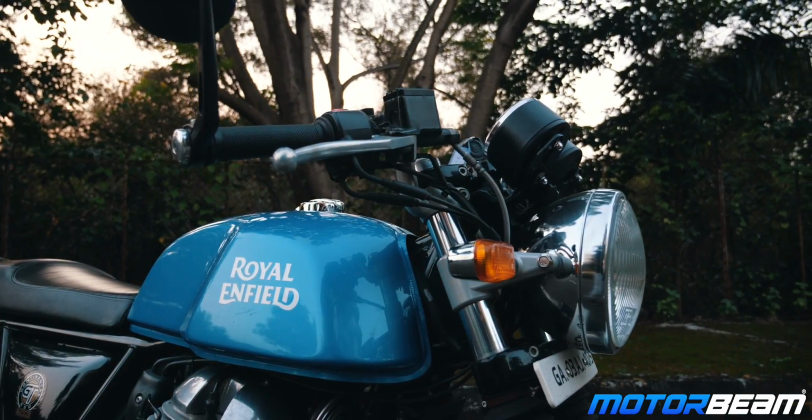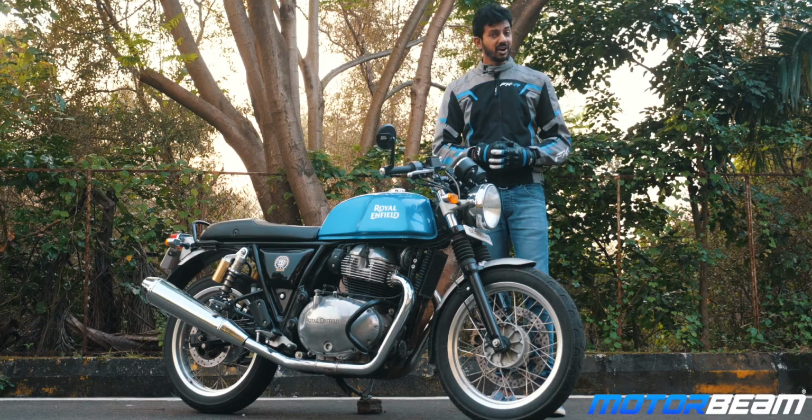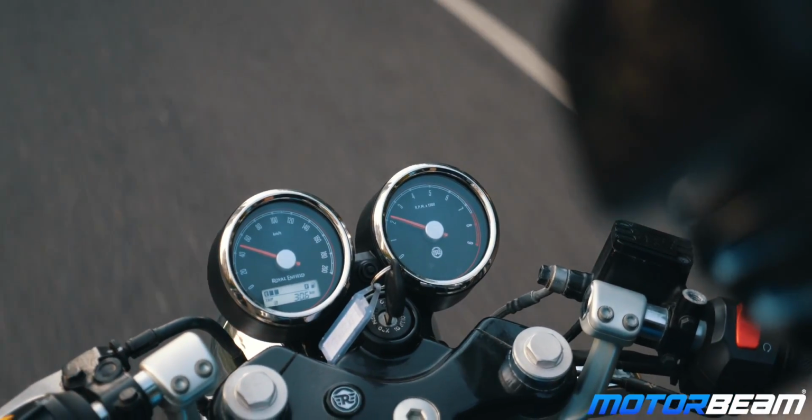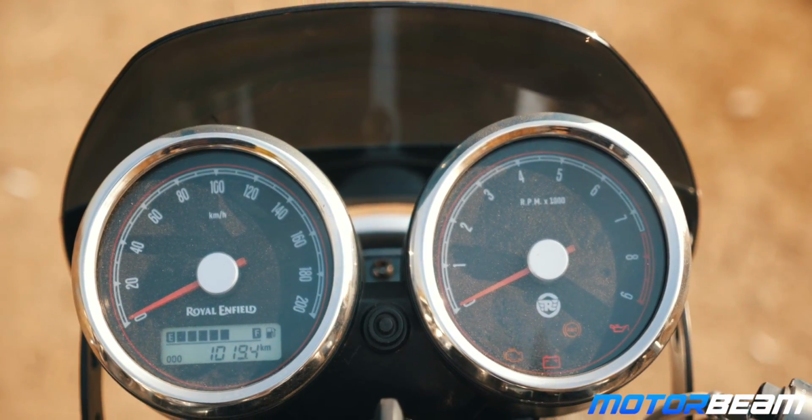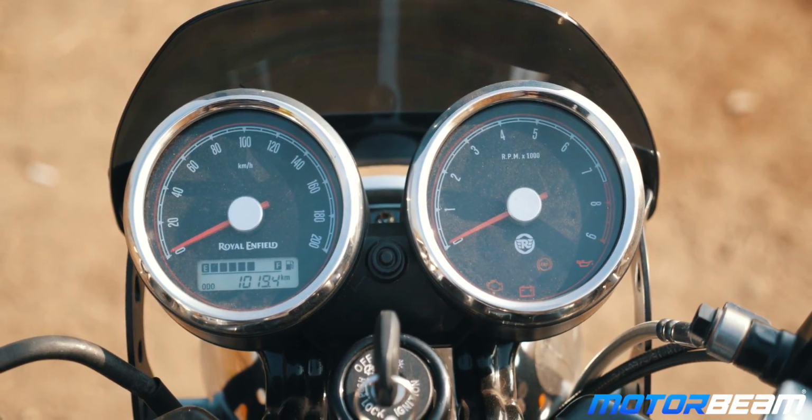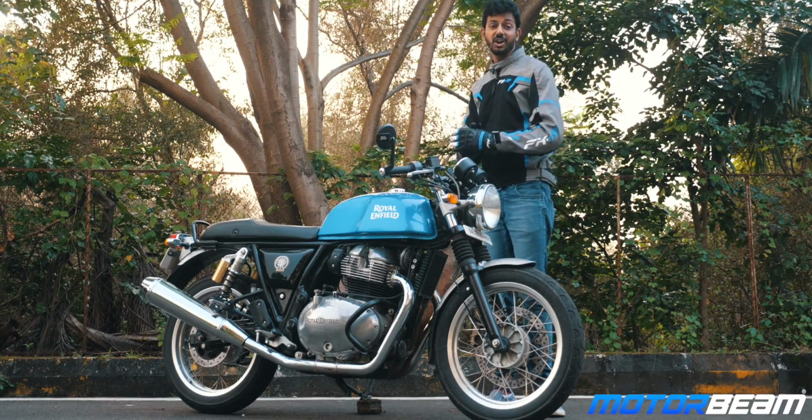And while the design is something you will definitely like, what you might not like is the fact that this instrument cluster could have offered a lot more information. Yes, it is kind of basic and could have done with all the information which the Thunderbird offers. However, today we are going to be talking about the heart of the matter.